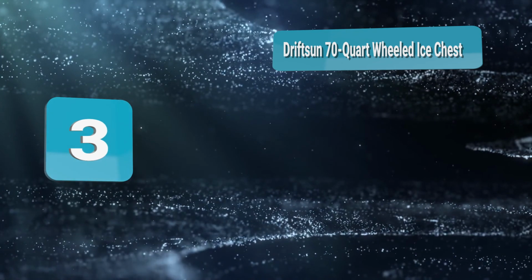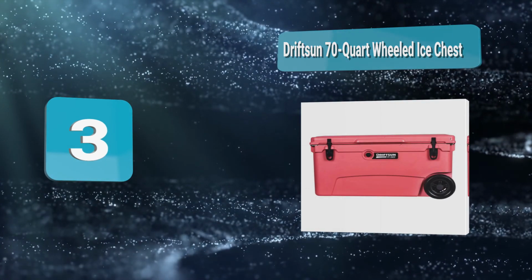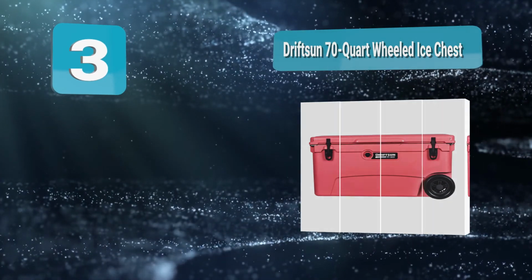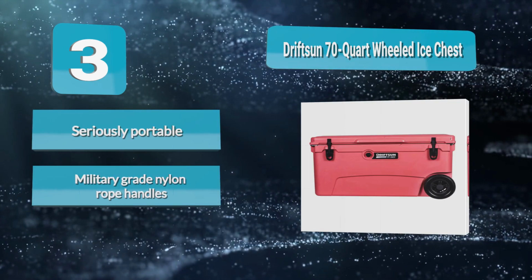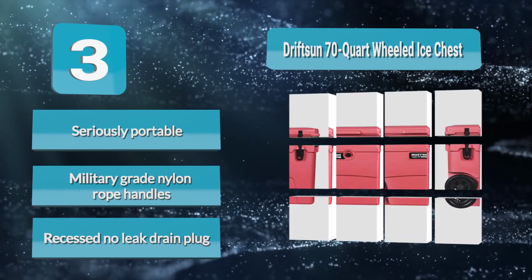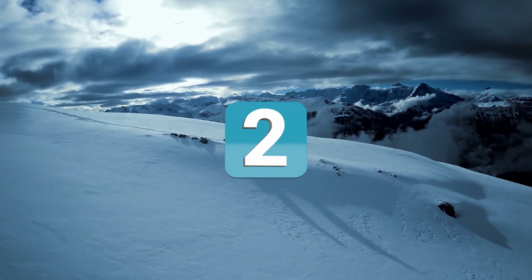Number 3. Driftsun 70-quart wheeled ice chest. Insulation will keep your food and drinks cold for days. Next up, you have a hanging wire basket for better separation between food and drink, a cooler divider, and 2 bottle openers. This makes it perfect for camping, fishing, or sports games. Seriously portable. Military-grade nylon rope handles. Recessed no-leak drain plug.